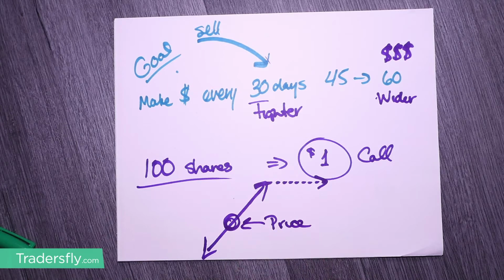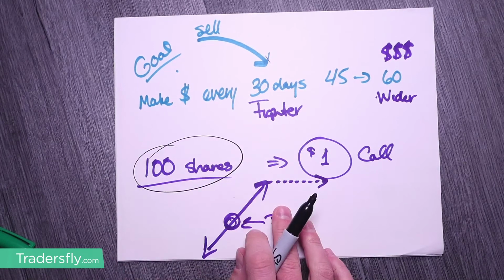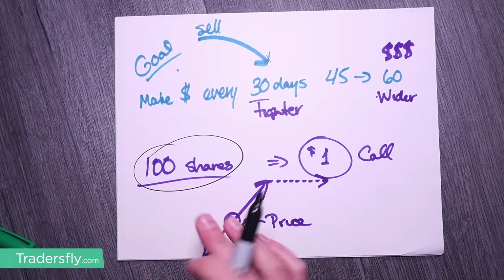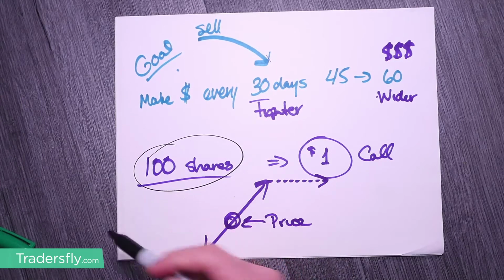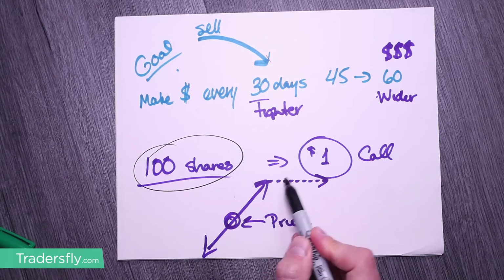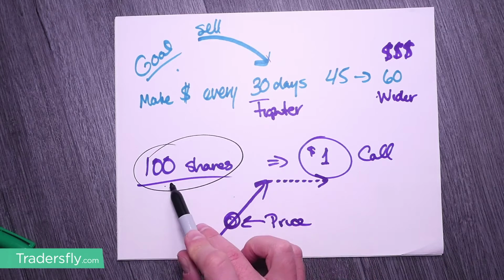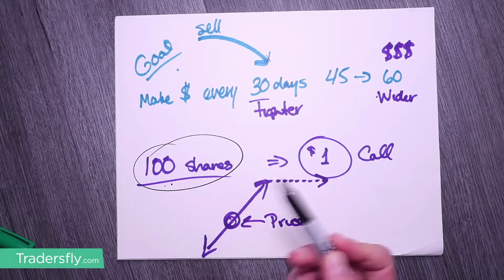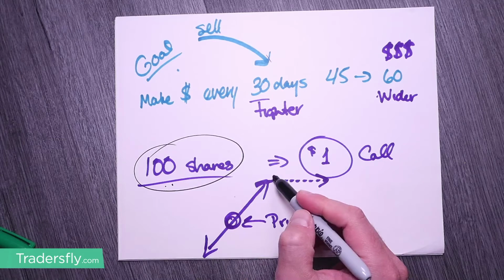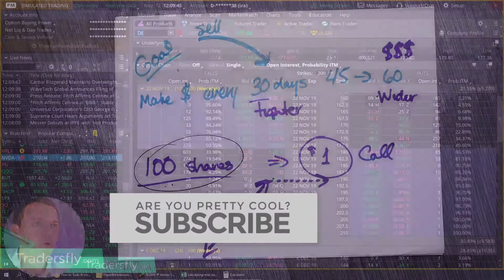So that's really the big downside with this. When you have 100 shares of that stock, you sell premium on it month after month, and eventually it's going to go past that strike price. When it does, you'll lose your stock, but you get money for it. In other words, you sell it at that higher price, but you've continued to collect that premium month after month, because we know stock prices don't go up forever.